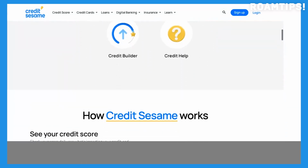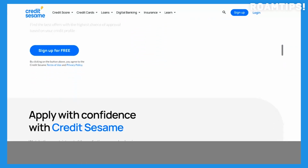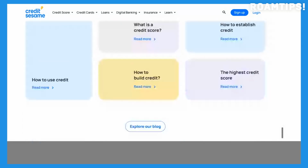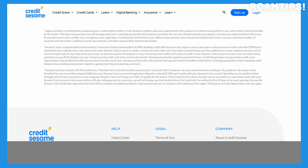Credit Sesame offers free credit monitoring and financial tips. You'll get access to your TransUnion credit score monthly, plus a detailed credit report card. This card breaks down key factors impacting your credit, payment history, credit usage, and inquiries, so you can easily spot areas for improvement. A great perk? Free identity theft insurance up to $50,000, even on the free plan. Perfect for protecting your credit and data.